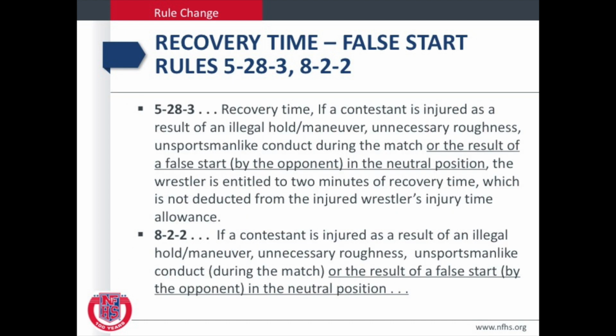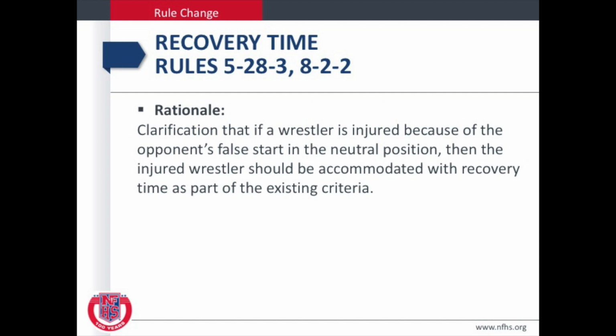Added to the definition of recovery time is the underlined wording, or the result of a false start by the opponent in the neutral position. Previously, this situation would have resulted in the injured wrestler having to use injury time unless the official penalized for an illegal hold or maneuver, unnecessary roughness, or unsportsmanlike conduct. Recovery time rationale. If a wrestler is injured because of the opponent's false start in the neutral position, then the injured wrestler should be accommodated with recovery time as part of the existing criteria.